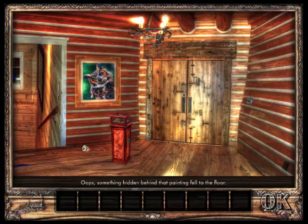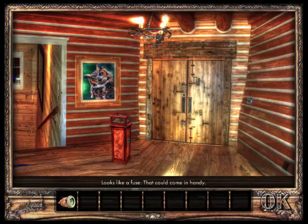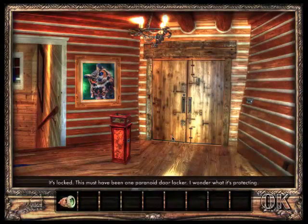A hidden owl! There you go. And he drops a fuse. What's wrong with his eye? I don't know. That was Google image search. I'm not even kidding. Owl painting. Wow. I don't know if the music box was, but it's a good bet that it was.